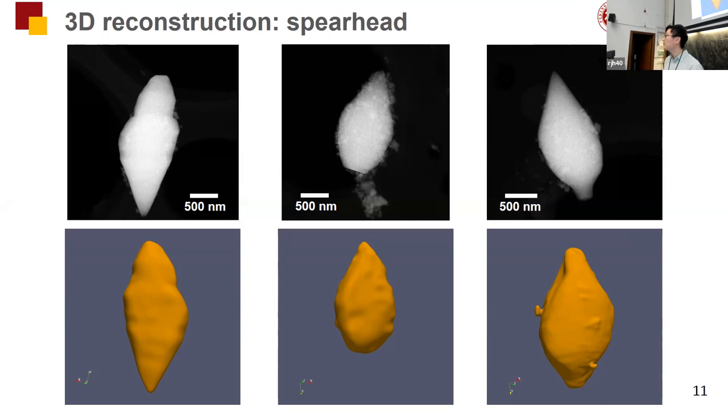Just a quick general question. I get why these bacteria might elongate crystals, but why specifically bullet shaped and spearhead? What's the evolutionary advantage to those shapes? Actually, I think I have no idea.